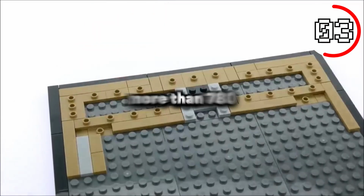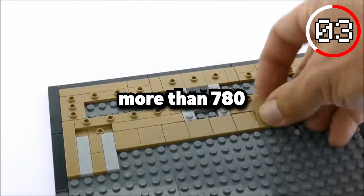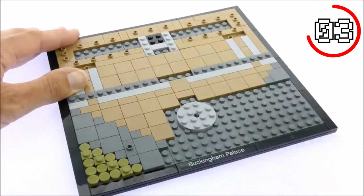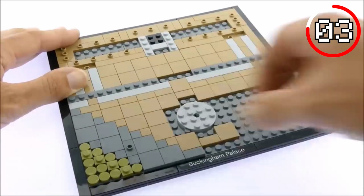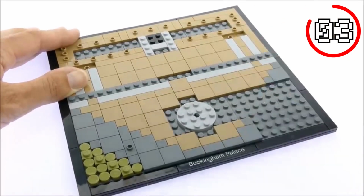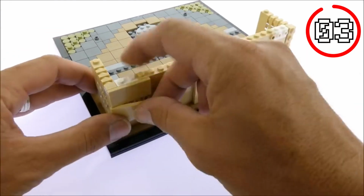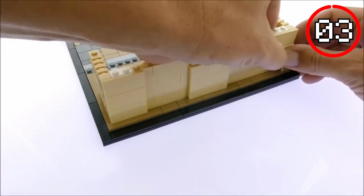The set has more than 780 pieces and is probably a delight for those who cannot visit the famous place themselves. Much like its famous resident Princess Diana, the set is now discontinued. Nonetheless, it offers a unique preview of the royalty residence while still retaining that LEGO uniqueness.